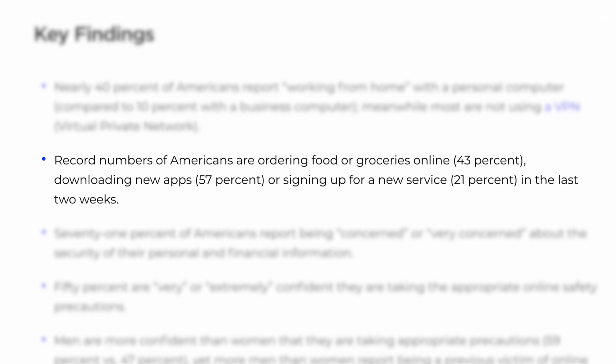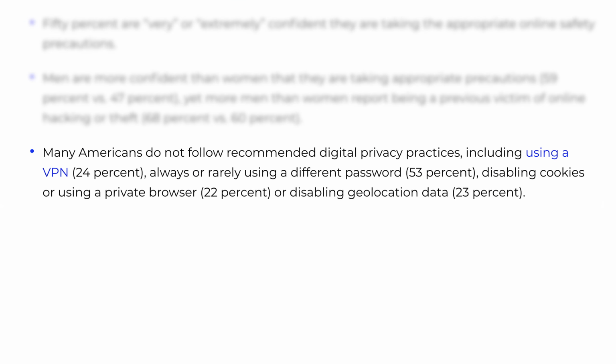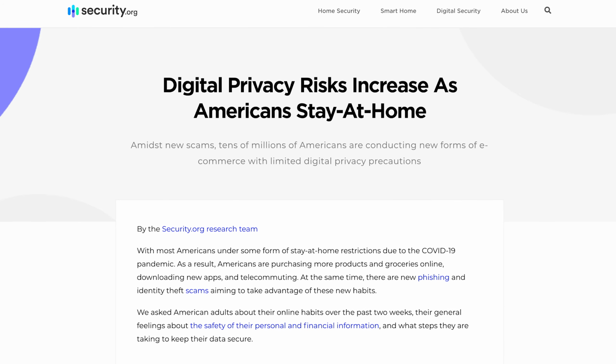In addition to that, we found that record numbers of Americans are ordering their food and groceries online, downloading new apps, and signing up for new services. But very few of them are actually following the recommended digital privacy guidelines, like using different passwords, using a VPN, disabling geolocation data, and really doing themselves a disservice when it comes to privacy. Now, if you want to see our complete findings, head on over to Security.org.